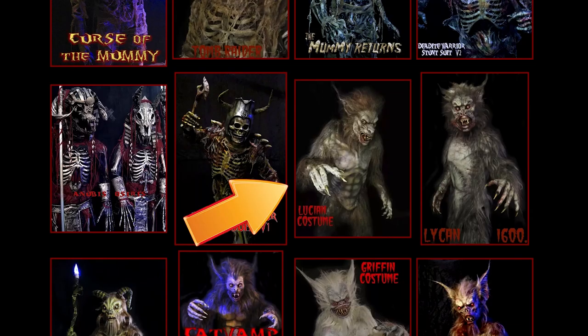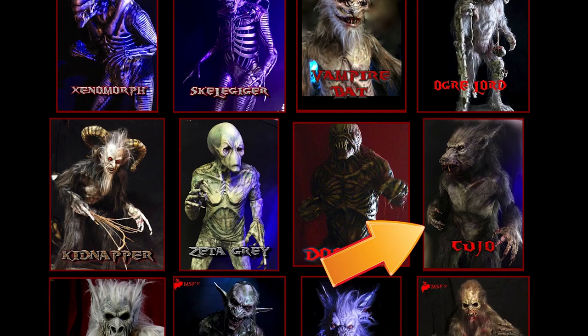Now I got the Lucian version because it has a little bit shorter snout, but in the movie A Werewolf in England, they used the Cujo version, which is a little bit more wolf or dog-like. It has a longer, pointier snout, but look how amazing it looks in this movie when it's shot well. But you can see that with the right kind of lighting, the seams blend perfectly.